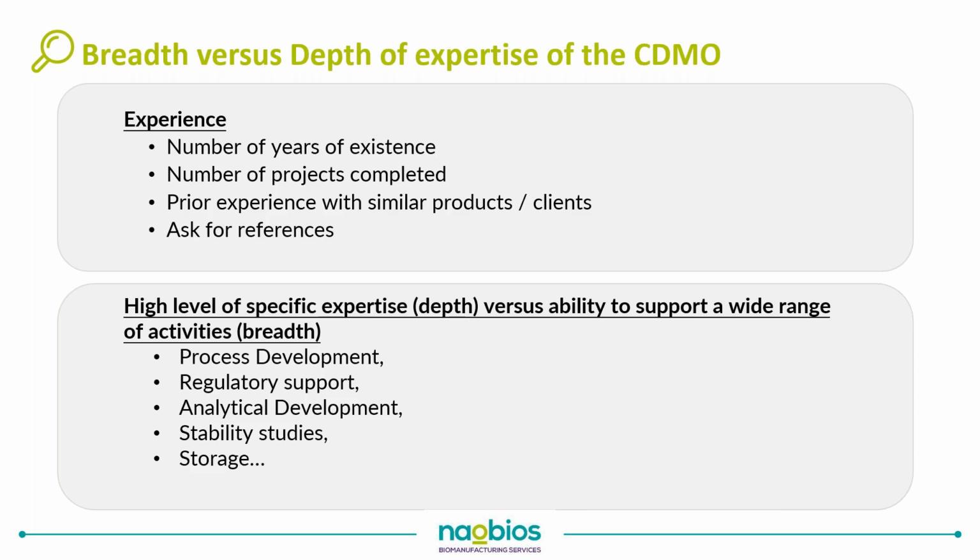Also, as part of this category, ask your CDMO what their strategy is. Are they going for depth or are they going for breadth? Meaning, do they have a high level of very specific expertise that you may look for if your process is highly specific? Or do they have the ability to support a wide range of activities, but here you may not receive the same level of expertise?